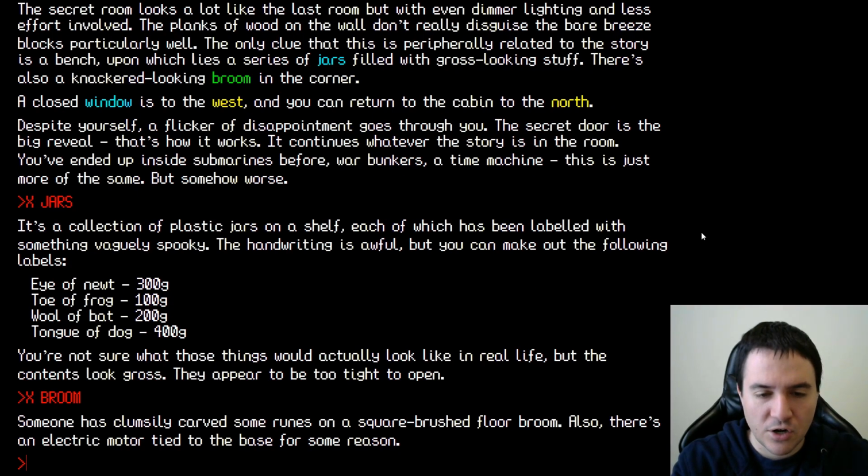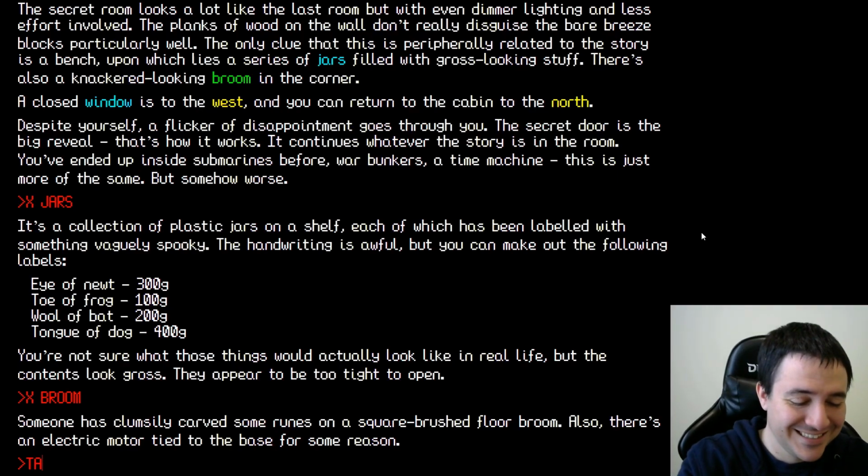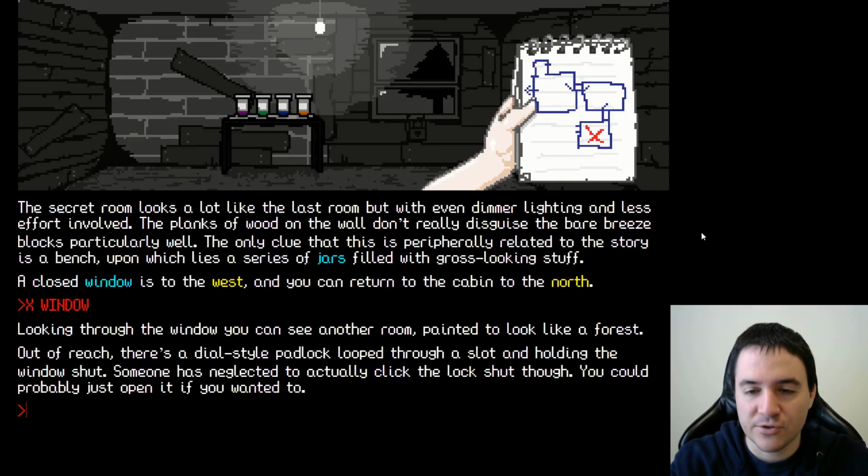Someone has clumsily carved some runes on a square brushed floor broom. Also, there's an electric motor tied to the base for some reason. Looking through the window, you can see another room painted to look like a forest. Out of reach, there's a dial-style padlock looped through a slot and holding the window shut. Someone has neglected to actually click the lock shut, though. You could probably just open it if you wanted to.